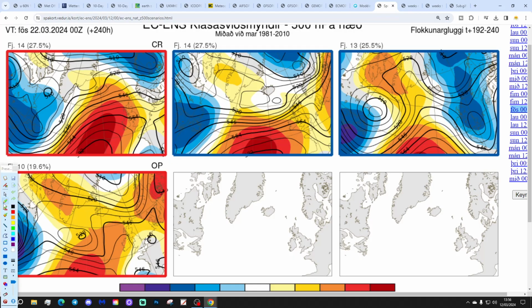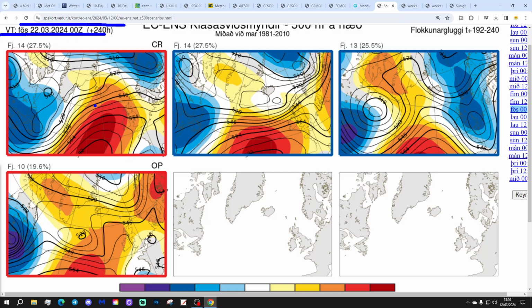These are the options on the table within the ECM ensembles today for day 10, from the Icelandic Met Office, which gets us to the 22nd of March. 14 members of the ECM ensembles have high pressure reaching in from the west and from the southwest. So there should be quite a bit of dry weather with that. Might be a little bit on the cool side. Another 14 have high pressure further southwest though, so that's bringing in a flatter westerly type flow. Still dry. Still quite a bit of dry weather.